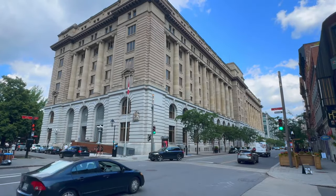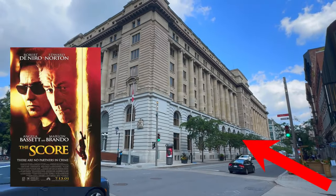If you've ever seen the movie titled The Score, this building was the location setting of the big heist.